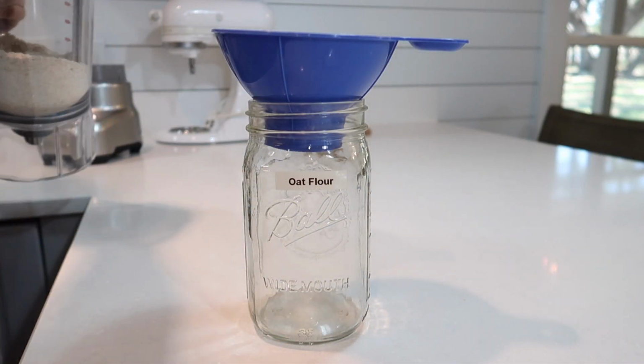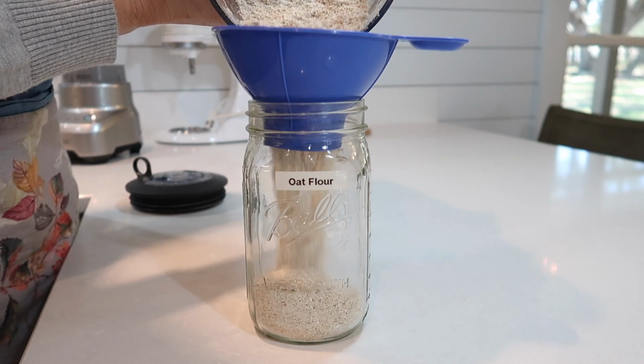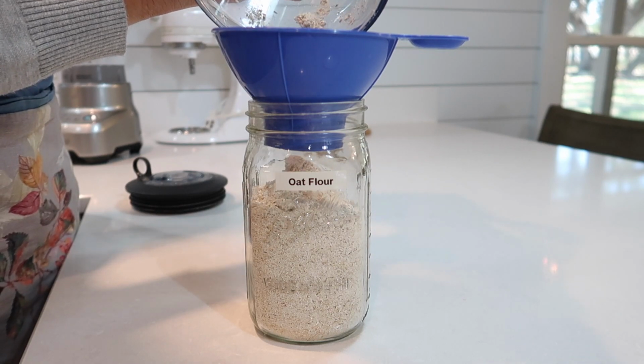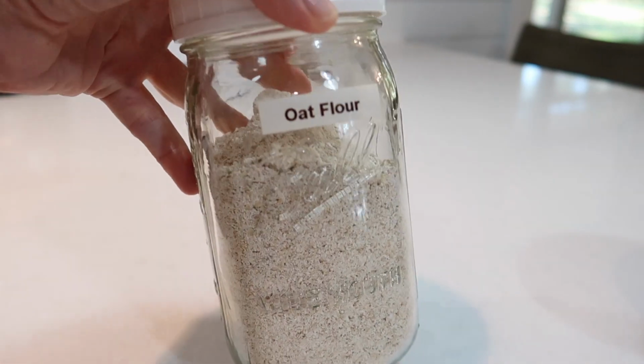While the pancakes were cooking, I decided to go ahead and process some more of the oats so that I would have oat flour for other recipes and also to make this one a little bit quicker next time. Oat flour has become more popular recently, and you can actually buy it at the store, but this is all it is, so you can save a lot of money by just making your own.